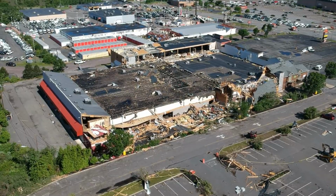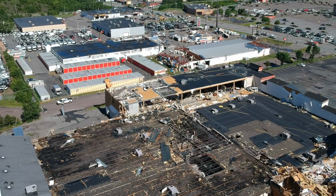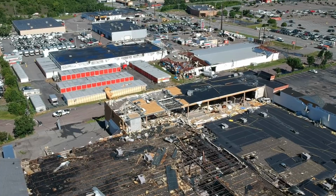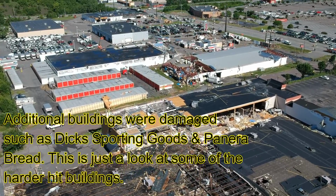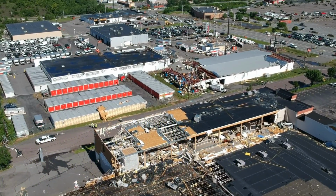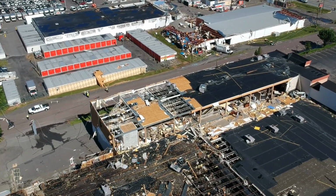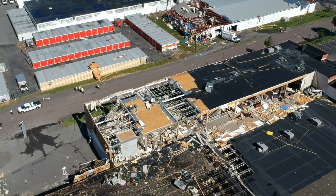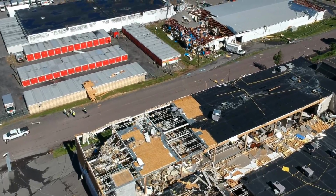That used to be the former Country Junction, actually. And you can see there's some officials walking on the roof there, checking everything out. And now, before we head on, we're going to get a closer look. We're going to pan down with the camera, and you can see there's actually holes in that roof going right down into the store. So that's a pretty bad area that was hit. Now we're coming up on the rear portion of Crowe Furniture.